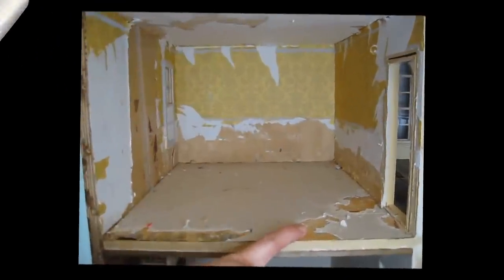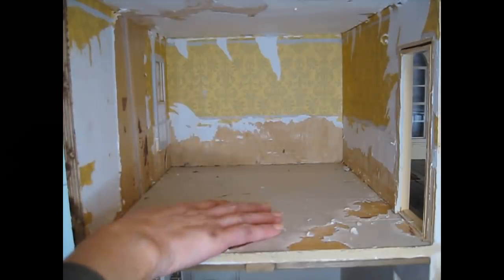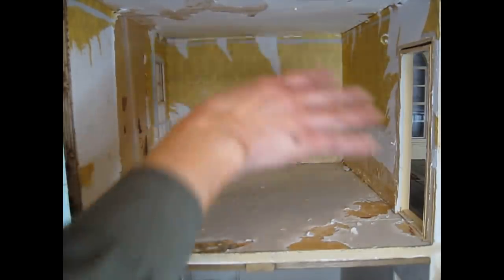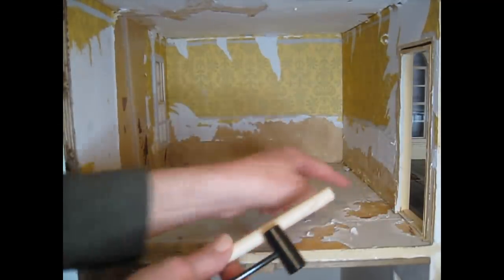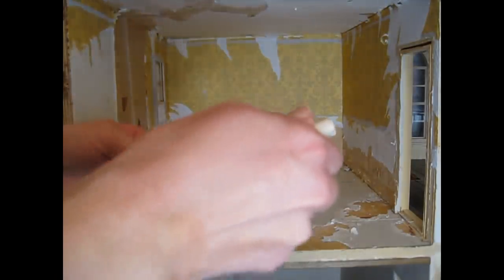So I've removed the cardboard that came away easily. The rest is completely stuck tight with glue. So I'll remove the rest of this when I remove the wallpaper, once all of the rooms are at this stage. But I just want to go round once again with my hammer and chisel and just get rid of some of those little bits of wood that are sticking around the base there.